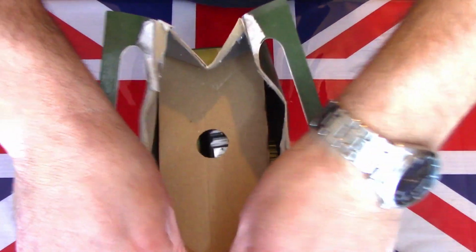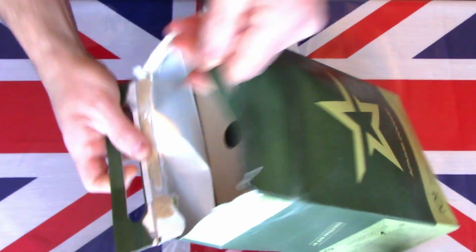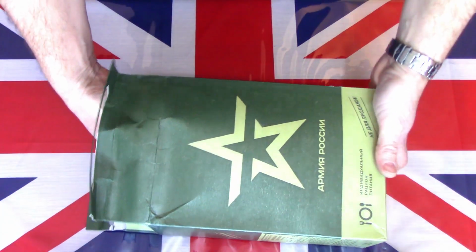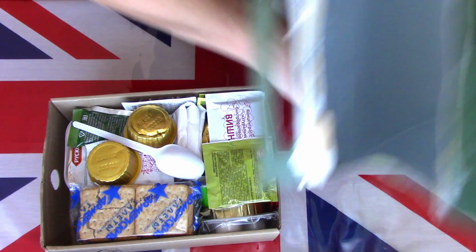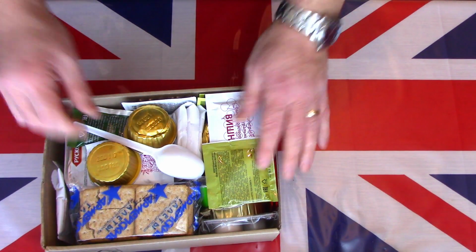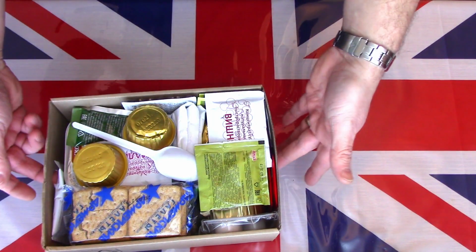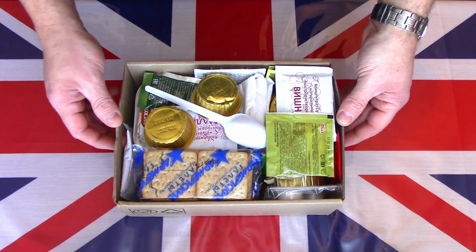That takes some opening, but it did go. And as we can see, there is another box inside there. So we'll just slide that out and see what this pack contains. So straight off the top, very impressive looking set of contents. This is a 24-hour 3-meal pack.